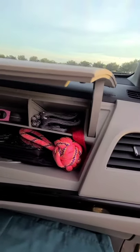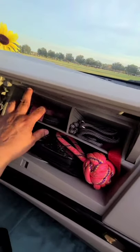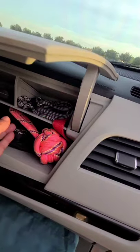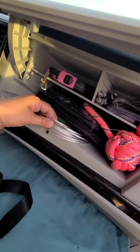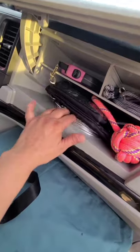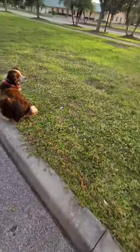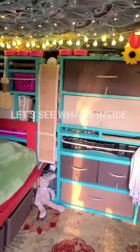Here I have my fanny pack for when we go on hikes or little walks. And she's got her leash, another leash, her ball, her favorite. And this is another leash, I believe this one's like 13 feet, 10 feet, I don't know, something like that. So she can stay close. Right now I have her on this one and she's right there hanging out. Say hello. And back there are my dressers.